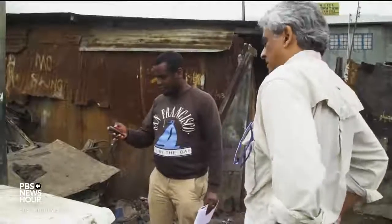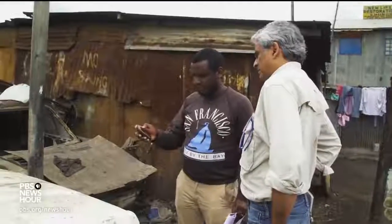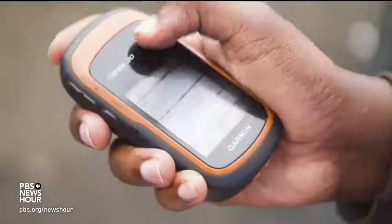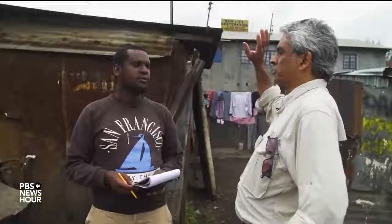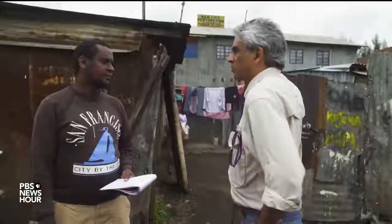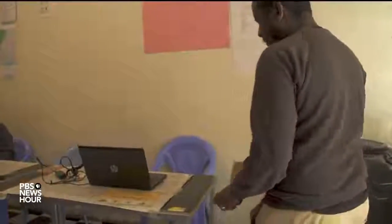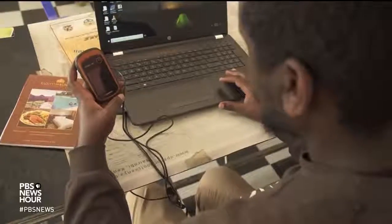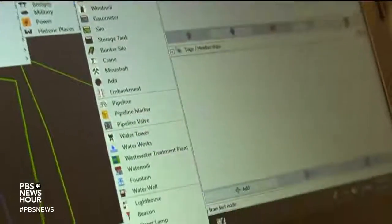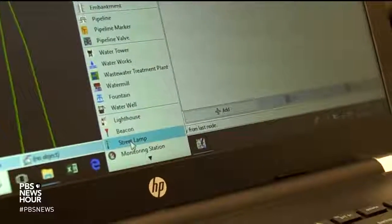So again, I'll just pick a point here. On this day, he was checking on streetlight locations using a small GPS device. So this is the coordinate. Having a light here is very important to the security of the families that live in this area back here. At the end of his day, the information is added to a database. It's all designed by an organization called Map Kibera, which provides the information free of charge so that public and private groups can better provide services.